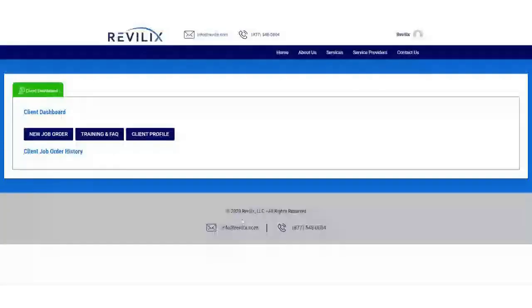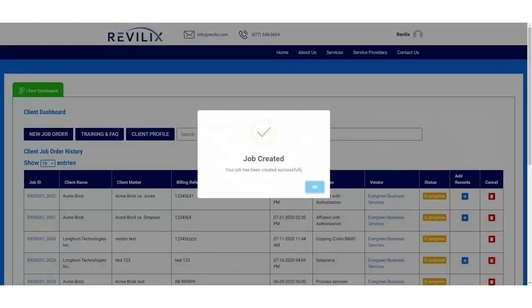submit it. Now, what's happening right now is the system is going to do a couple of things. Number one, it's going to send you an email that says confirming your job order inside Revilix with all the information you just saw on that confirmation screen. It's going to send a message to one of our PSPs, our preferred services providers. So in this case, Evergreen Business Services, who's going to say, hey, there's a new job in the queue for you. Please go here to download it and check it out. And then number three, it's going to send a message to Revilix to say another job has been entered into the system. And that just gives us the ability to understand what's going on inside of our system every day.